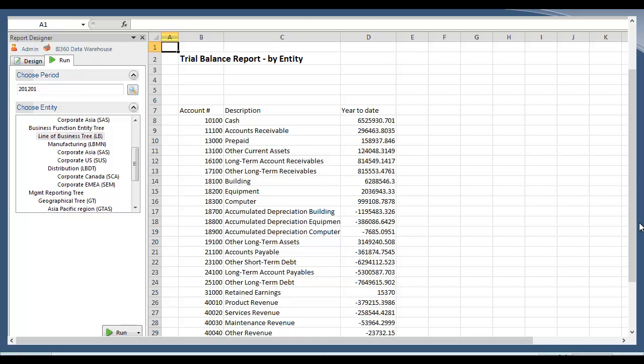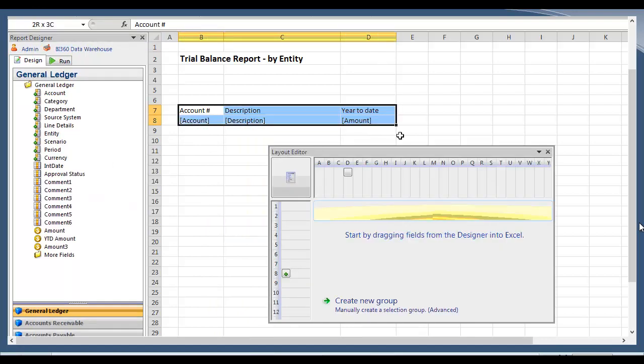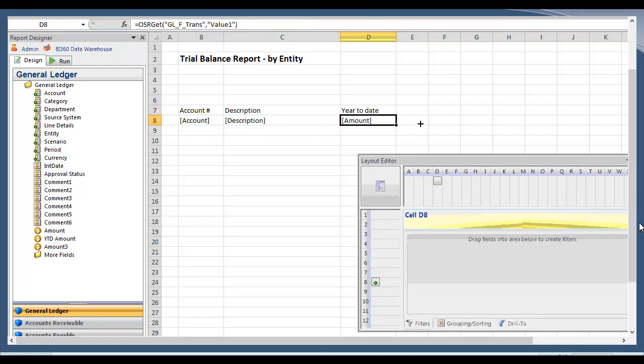So all based on one single template that we defined, and that is coming up based on just these 3 rows that we defined right here, or 3 columns. I can make further changes to it to say, well, what if I want to bring in last year to date and do a little bit of formatting here?